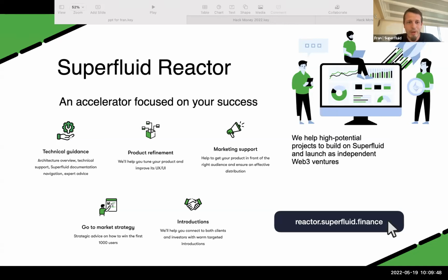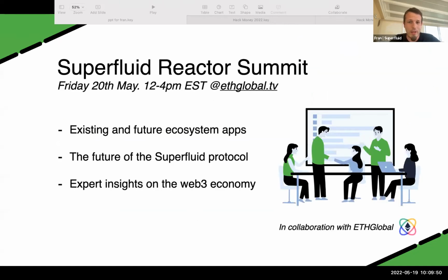So tomorrow, what's happening is the Superfluid Reactor Summit. This is an occasion that we've been looking to organize for a while with ETH Global, and it just so happens that we're doing it during HackMoney. So it's going to be an occasion for a lot of different players in our ecosystem to come together and talk about what they've learned, right? Again, trying to accelerate the adoption of real-time finance.